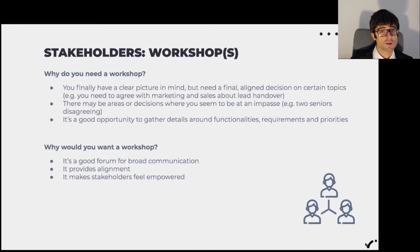Workshops are actually an important part of rollouts. You would need a workshop because sometimes you have collected all the requirements, you understand the as-is process and the to-be process, but you still need a final aligned decision on certain topics, and you want to bring people together to discuss this and make sure that the agreement is done.